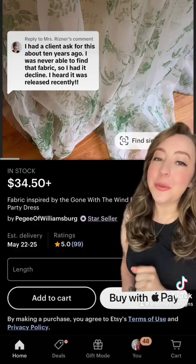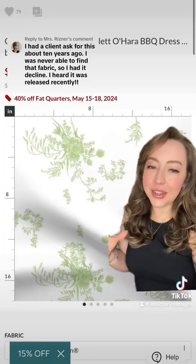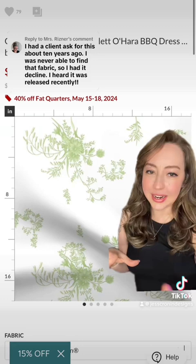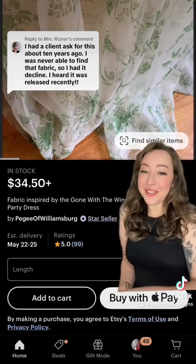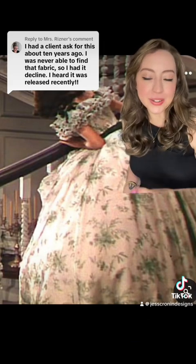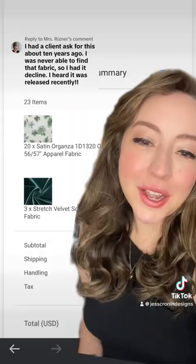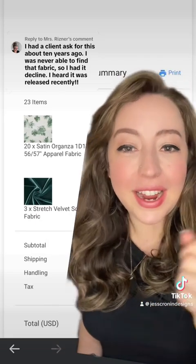The PG of Williamsburg fabric is on polyester organza, and with Spoonflower you can get the range of fabrics, but there's no organza. Because I wanted to use organza, but I unfortunately cannot afford this, I will be taking artistic liberties. I have found a fabric that is in the same world, it's the same vibe, but it is not the exact same floral print. So I found this gorgeous fabric from Morex Fabrics out in LA, and they give you wholesale price.